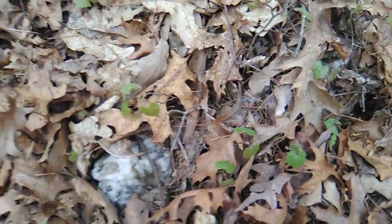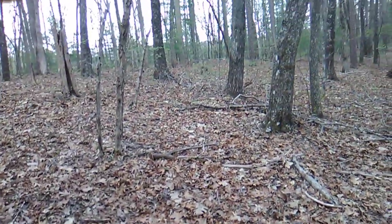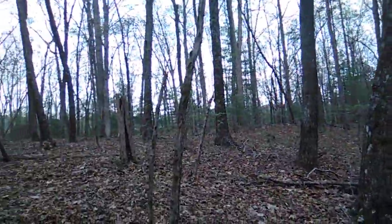Here's some quartz. It's usually found, pretty common. That's some pretty awesome quartz under there. Let's see what we got here. All quartz ridge.